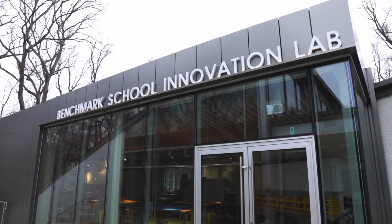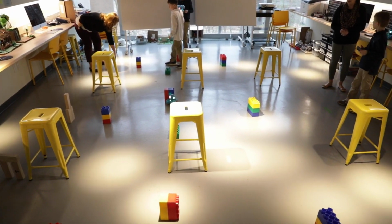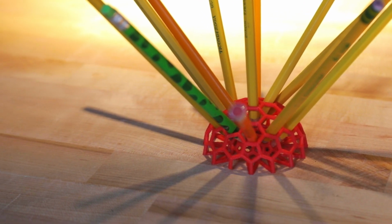The Innovation Lab, oh my, I wish it was here when I was here. Having students think outside the box, looking at different things from a new perspective. The Innovation Lab allows for students and faculty to think about a unit we might have done before, and it might have been just pen and paper. How can we take that unit and create something new?